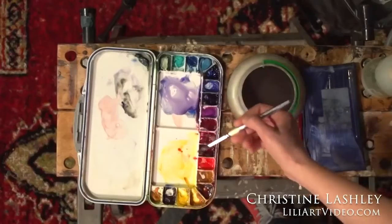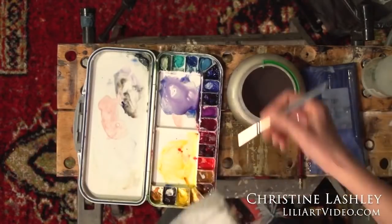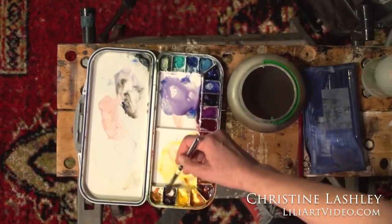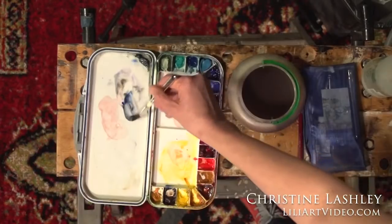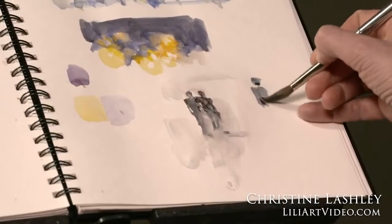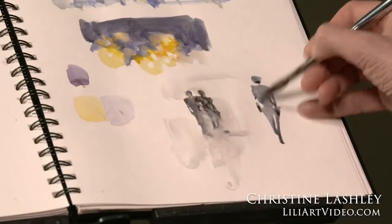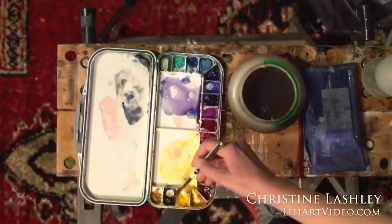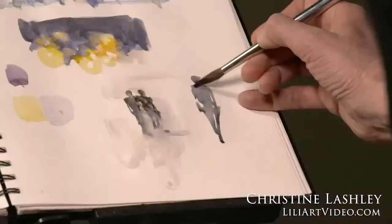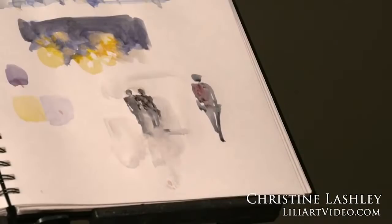Let's have a larger figure and show the idea that if you want to add just a little bit of color, you can start with a mid gray. And just by adding a dark red or something like that to the jacket area, that's going to be helpful.